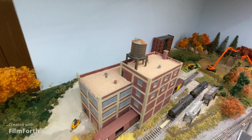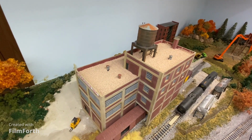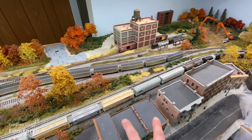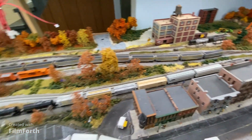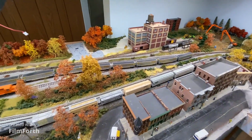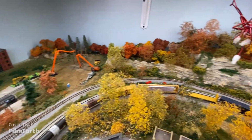I did put some gravel on that roof. Almost forgot. So it needs weathering, but now I have a ballasted roof. And I do have some units, air conditioning units, air handling units that need to go up on some of these buildings. They haven't been built yet. They're sitting in the back. So that is what's happened on the Allegheny Northern here for 2020.